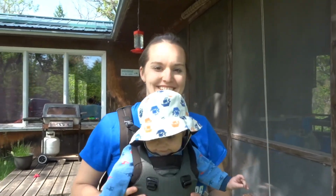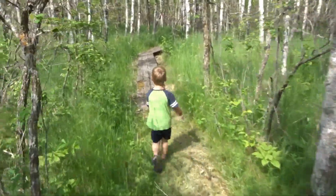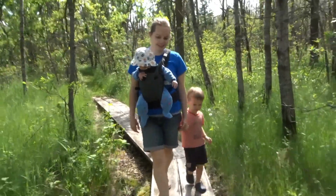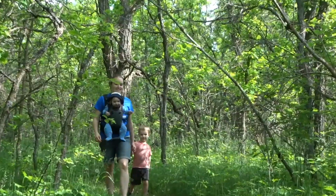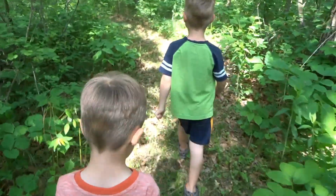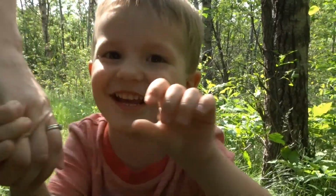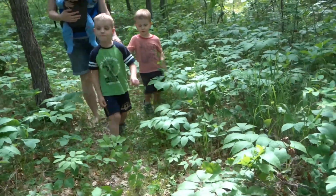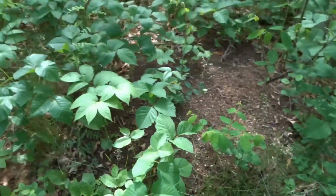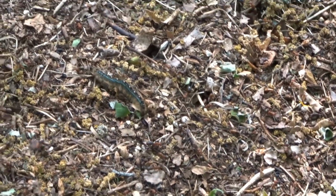Exploring through the bush. Joshy's in the carrier. He's excited. Biggest anthill you will ever see in your life. Oh, cool! The ants are trying to take out that. Oh yeah, they're getting that worm.